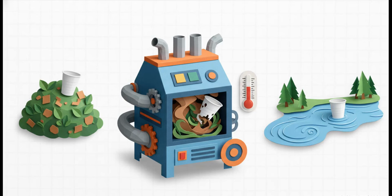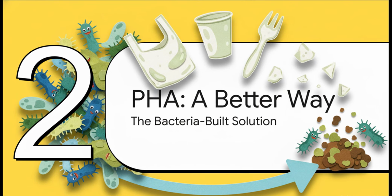And this, right here, is the catch. For that PLA to actually disappear, it needs these super specific, totally unnatural conditions, a 60°C industrial composter. If you toss it in your garden compost pile, or worse, if it gets into a river, it's pretty much just as permanent as the plastics we're trying to avoid in the first place. But what if? What if there was a material that didn't need a special factory to break down? Well, this brings us to the real hero of our story, a different kind of bioplastic called PHA. And its life cycle is completely different.